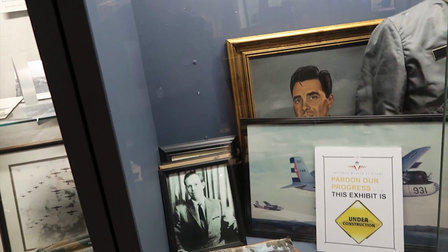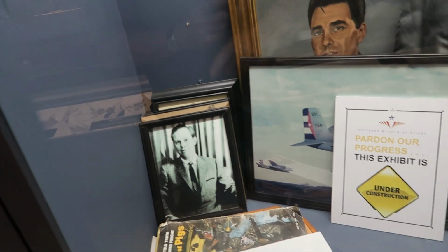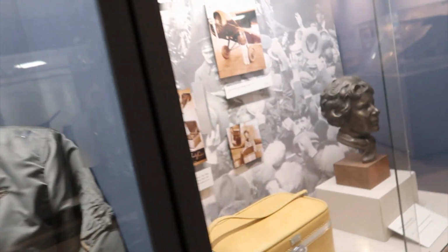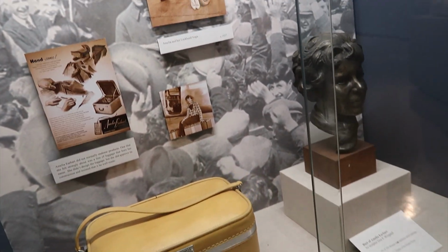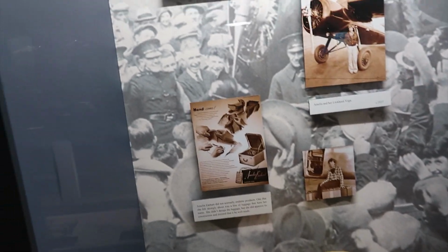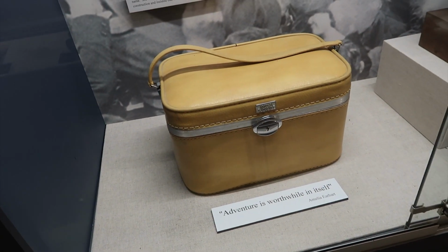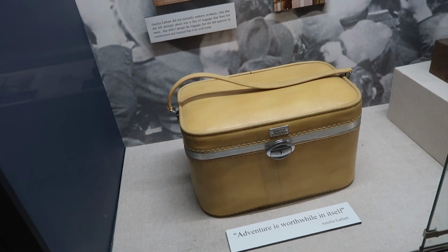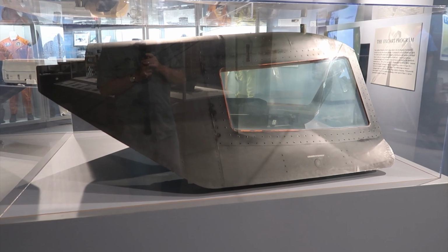This one, they're still adding stuff. You see, they've got some screws and nails and stuff to hang stuff on the wall, all those pictures and stuff. It's a little bit about Amelia Earhart, including the official luggage of Amelia Earhart. Well, that's fancy.